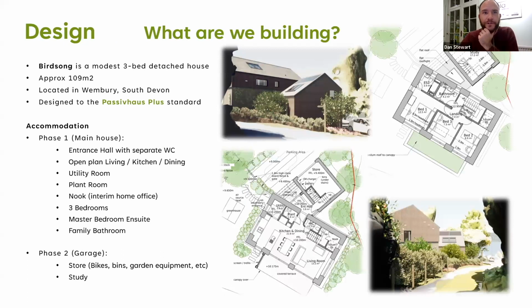So what are we building? We're building a very small, compact and modest 3-bed house in Wembury. It's built to the Passivhaus Plus standard, or it will be certified as such in a year or so. We've split it into 2 phases, which I'll talk about in a minute, and why we had to do that.